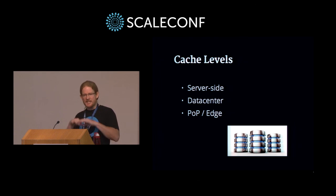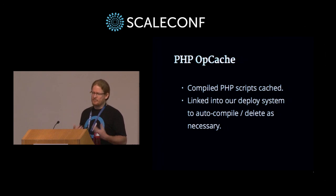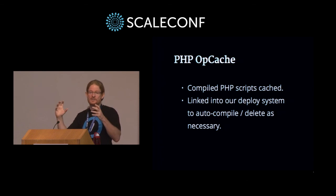The server side, the data center level, and then the POP on the outside. So just starting off at the server level, PHP opcache, you've probably heard about this. This is where scripts are compiled and put into bytecode that actually does all the running against your scripts, or against your request, should I say.